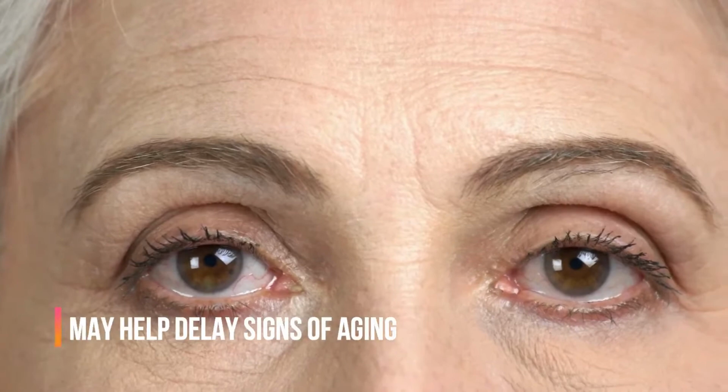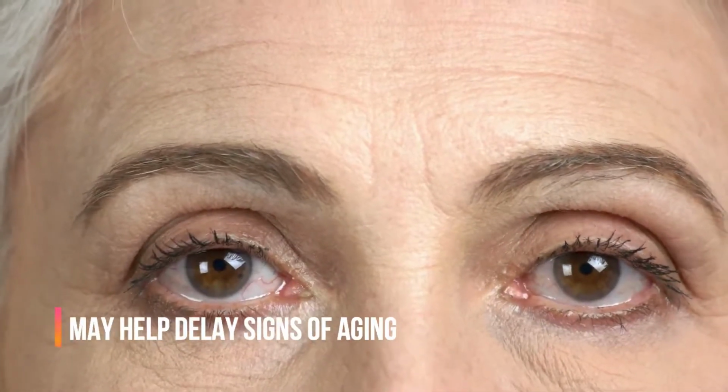2. May help delay signs of aging. Regular use of rosewater may delay wrinkles and even tighten pores. You may use it to tone your skin every morning after your bath. However, more research is needed to establish this.